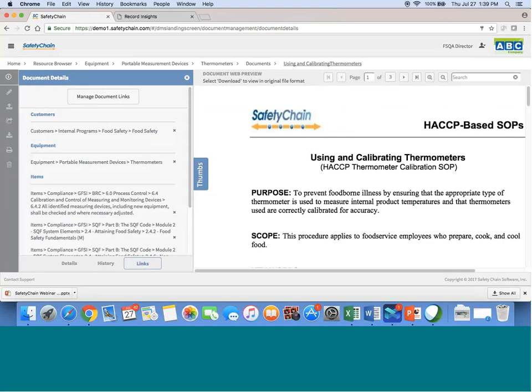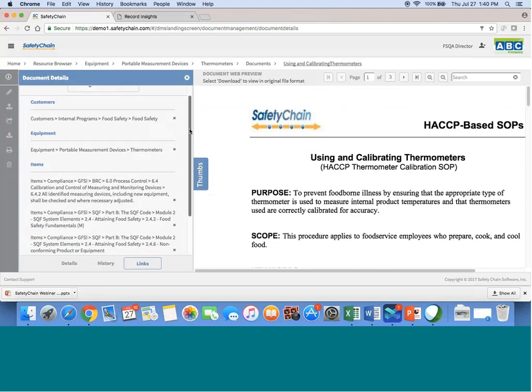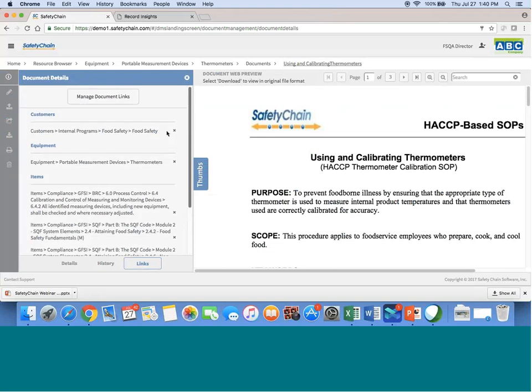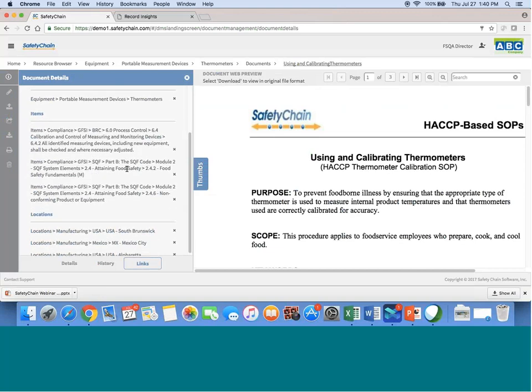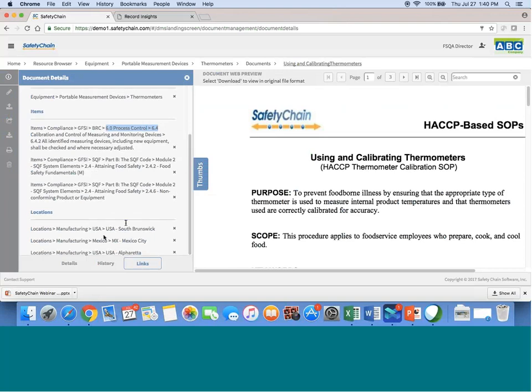So I'm showing you an example of an SOP here, and this SOP supports a piece of equipment, my thermometers, as you're seeing on your screen, but it also supports different areas of different codes. In this case, you're seeing it supports 2.4.2 as well as 2.4.6. And for fun, I have it linked to the BRC 6.4 as well. It also may be linked to multiple locations. So that's exactly a key element, Jill, on that question. I'm thinking that's where they were heading.